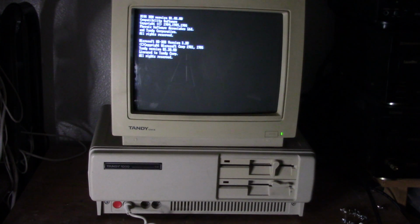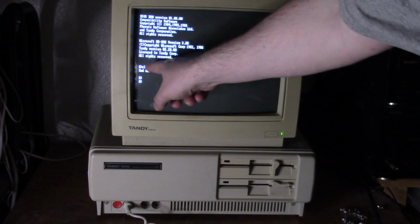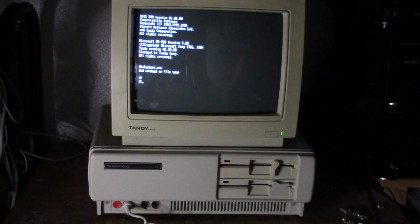And then it should just load up. And there we go. And it looks like it tried to run clock get.exe. It looks like it tried to run something there. That might just be the clock. I'm not quite sure what clock get is. It might just be the time.